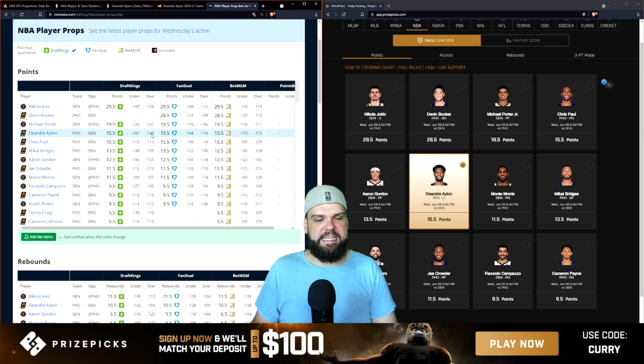You can see that across the industry, he's at 15.5 points. PrizePicks, they've just decided to do things a little differently and bump him up. They're always reacting to action as it comes in. So we've got DeAndre Ayton at 15.5 here. He's a -120 to go over, -116 to go over, and a -115 over and under. He's dead even on this last sports book. So there you have it, guys. Two out of the 3 books like him to go over 15.5 points.